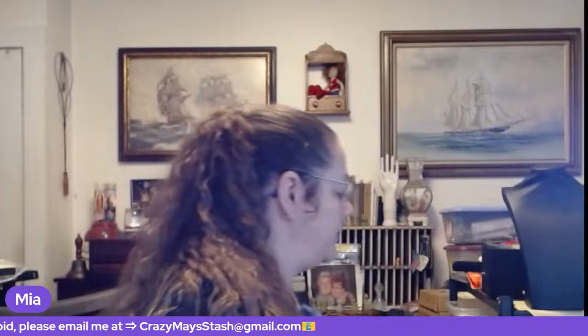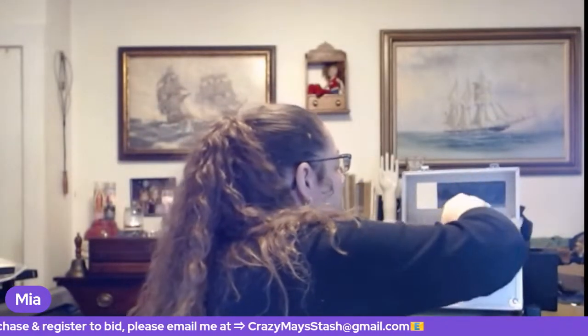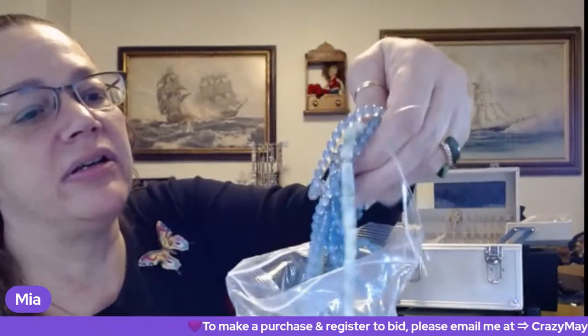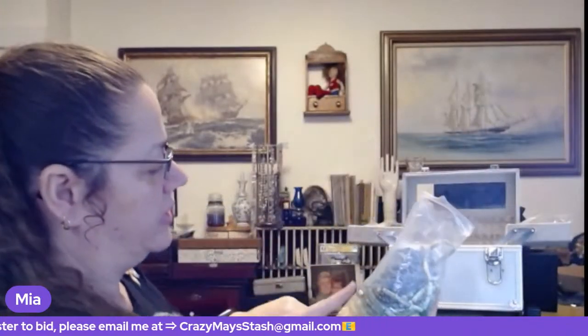There's imperial. I wrote on the outside, beads to make jewelry, imperial turquoise glass, and all different kinds of stones. So this is it. It's got the key and everything. You know what? I'm going to roll this over here. So it's got a key. And this goes like this. And then they just have bags of turquoise, and there's turquoise and jade.